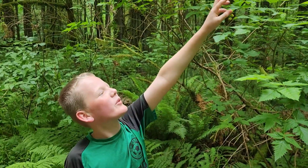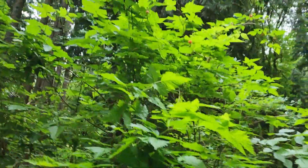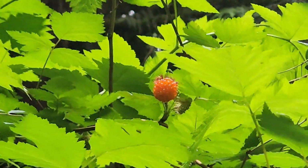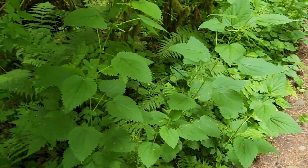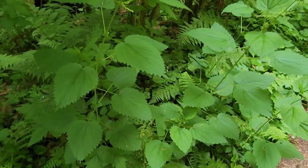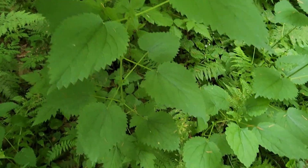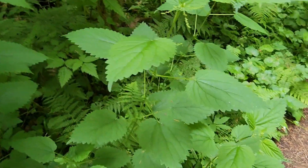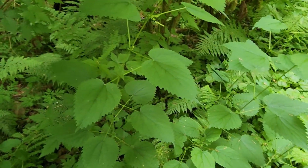There's a red salmonberry up there. Let's see. Oh yes, looks like nice and high up. There's a nice ripe salmonberry. And down below, for those of you who aren't familiar, this is all stinging nettle. So these lovely leaves, if you go against the grain, are going to give you some hive-like things. They sting a little bit. So best to avoid those if you're wearing shorts or any bare skin, really.